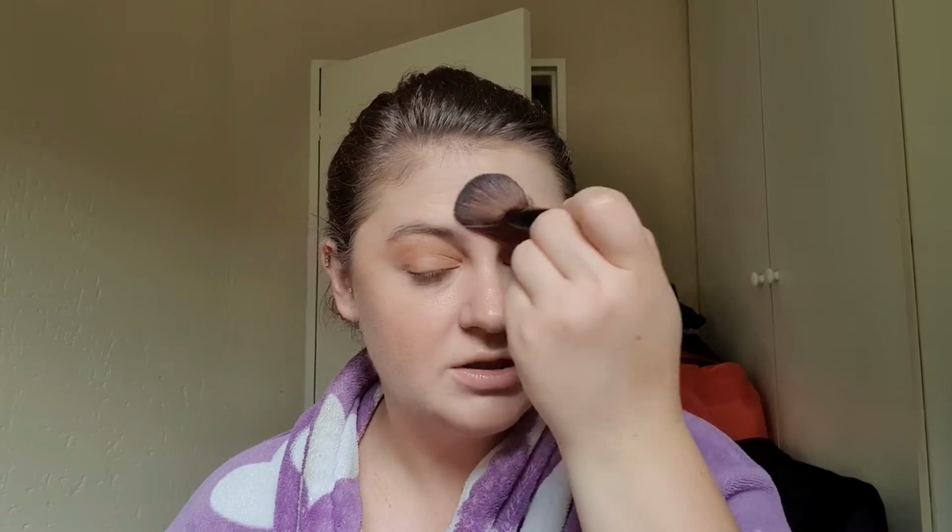Now just to zhuzh it up a little, I'm going to go back in with my spray. A couple of sprays of that. And then not picking up any more powder, I'm just going to go in with my brush and I'm going to push that spray into my face.